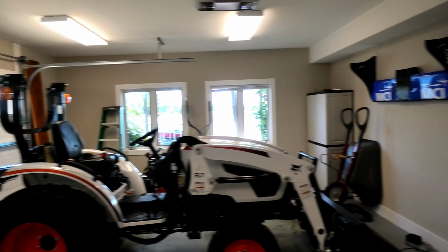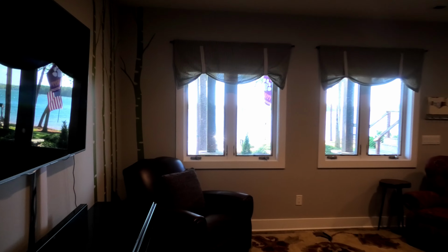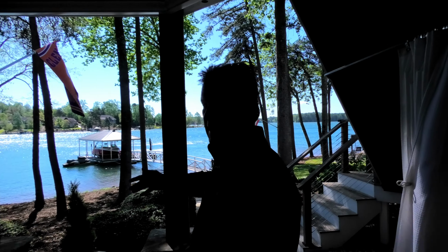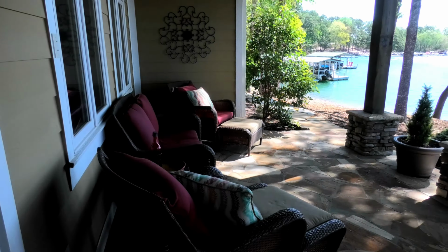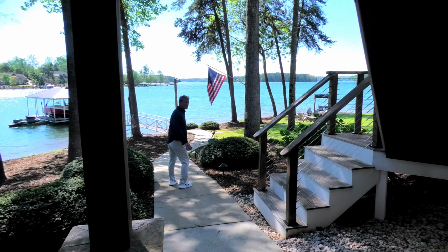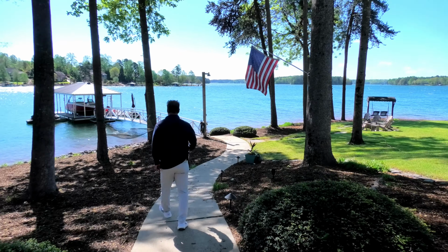All right, let's head out the back here. Get you a nice game of poker going on in here with the poker table. Come out to this lower level patio area, which again, fantastic area. You can see they've got cover here, so even on a rainy day, you can get down here and enjoy this area. Come on down to the dock.